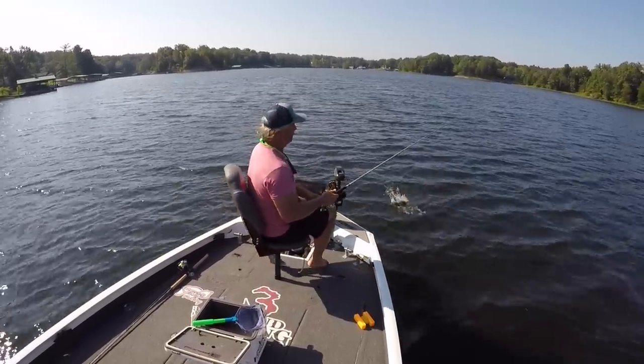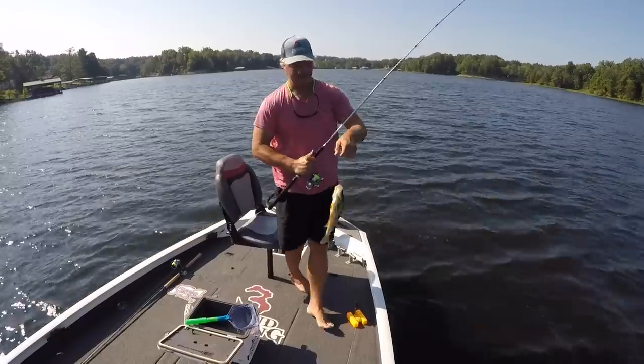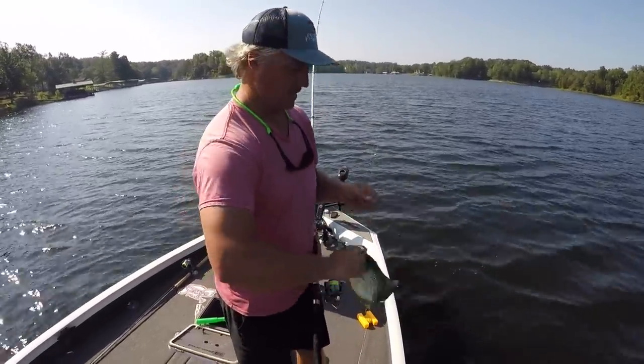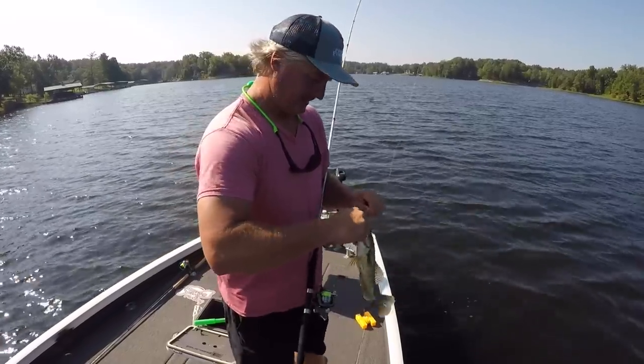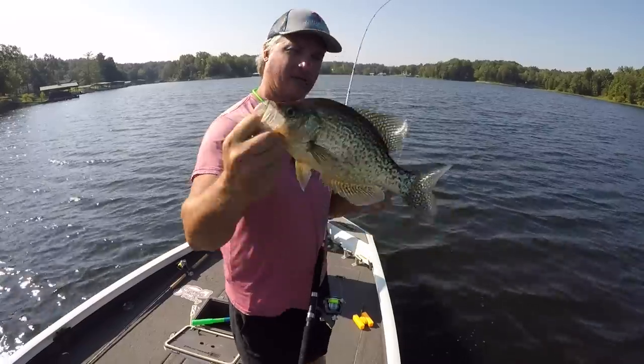Some pigs right here. That's every bit of a 13 inch fish. Man, I saw him bite it on LiveScope too. You weren't going anywhere, were you?